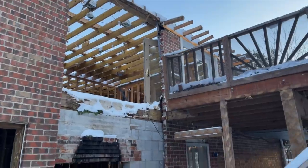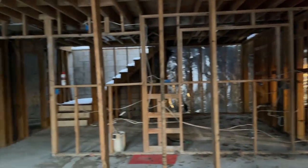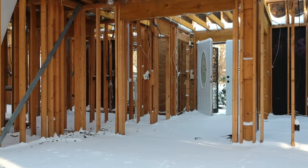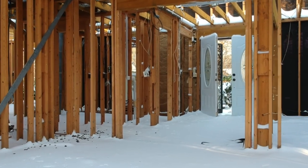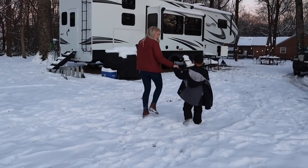And if you're new here, we are currently knees deep in an enormous renovation project for our future dream home. But it is looking really, really rough right now. Thankfully, the snow hasn't really damaged anything because we're not really keeping much of it, but it's still kind of shocking to see.